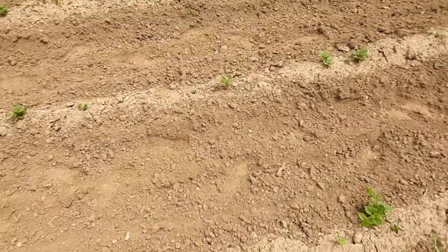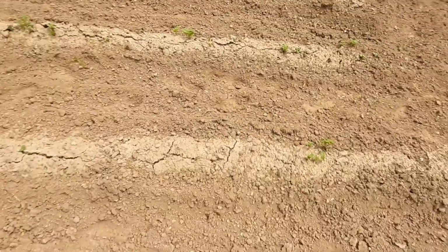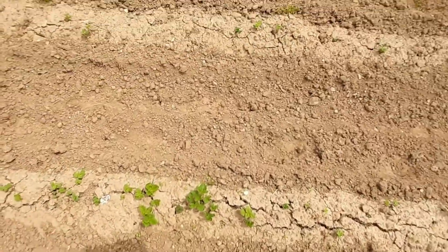They like well-drained soil, so the higher up off the ground you can do, the better. So I just till through here and then I'll keep pulling the dirt up. But yeah.